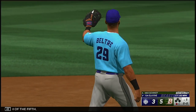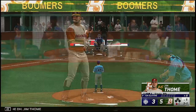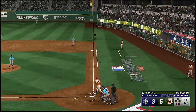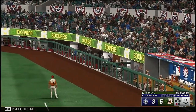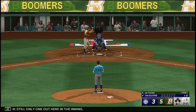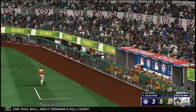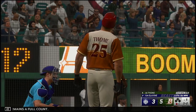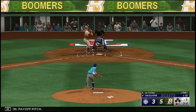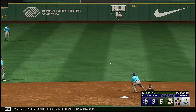Now batting, the designated hitter, Jim Thome. And a foul ball. Still only one out here in the inning. Foul ball, and it remains a full count. Payoff pitch. And that one lifted in the air to center field. Pulls up, and that's in there for a knock.